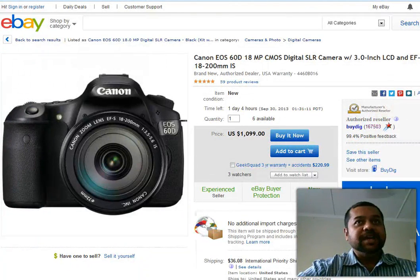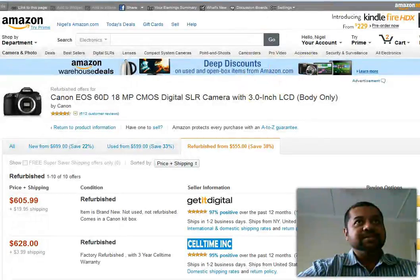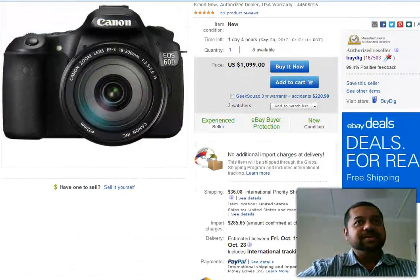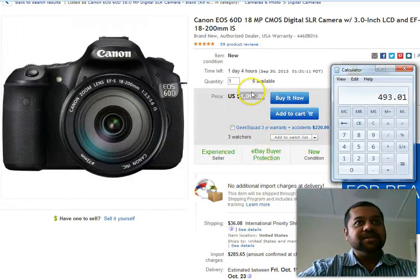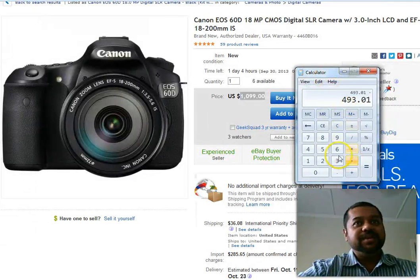And then what you can do is just model the listing, just copy and paste it from Amazon and put it into here, and pretty much do the same listing, but just go a little bit lower. So this $1,099, I wouldn't sell it for $1,099. I'd actually sell it for $999, so $100 cheaper. You might have dropped $100, but take away $100.